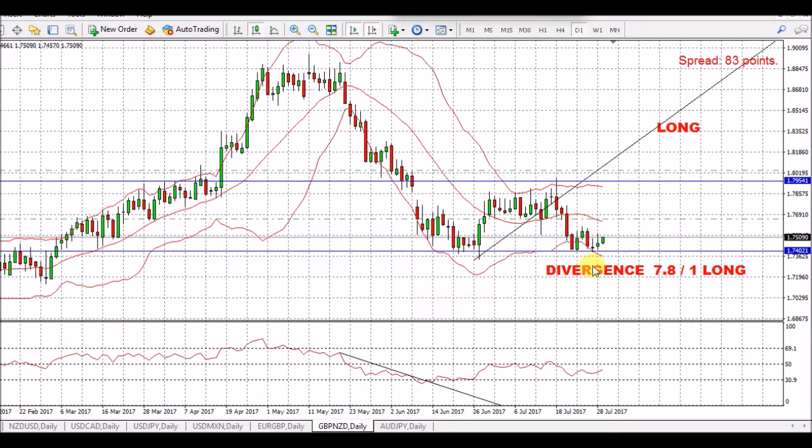The pound New Zealand dollar, divergence of 7.8 to 1 long. I am expecting this to break up this week, being honest. It's down on support. We've been up and down for about the last 4 or 5 weeks, and I am expecting this to break at least to recent highs. You know, hopeful of this. I want to get another trade with a stop behind it. I'd like to see the RSI go above the 50. We have got quite a big divergence on the commitment of traders for this pair long. So we'll just see where that's going.